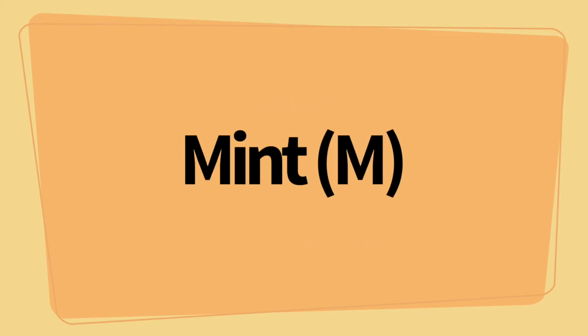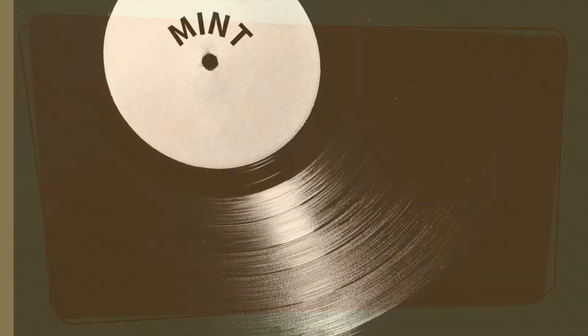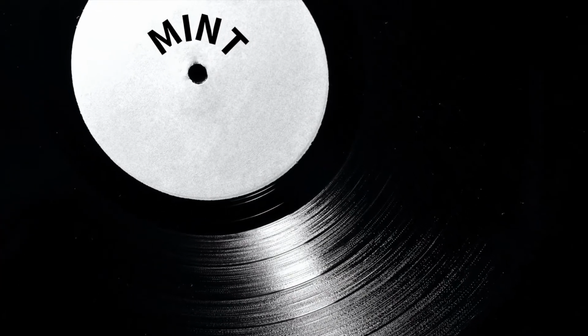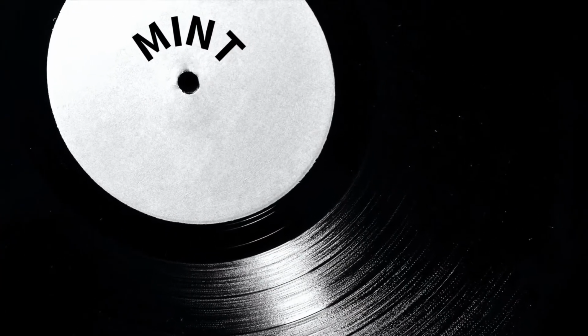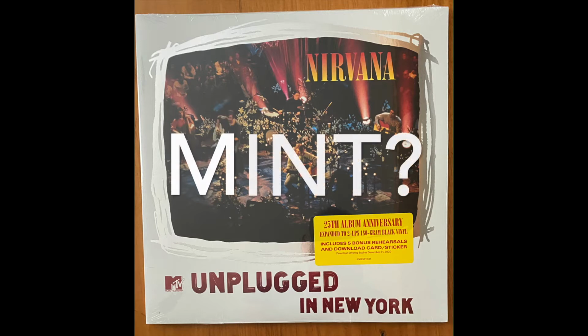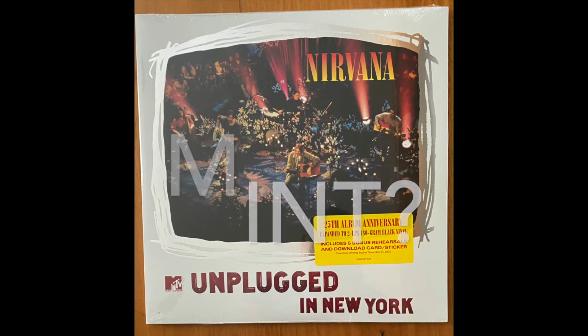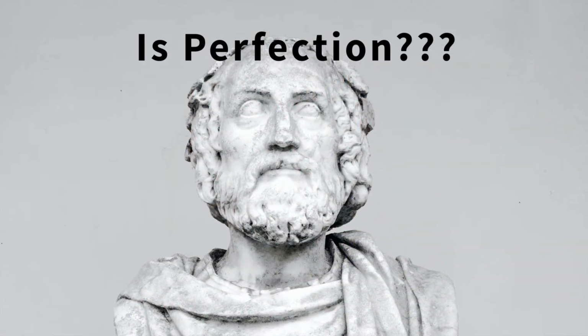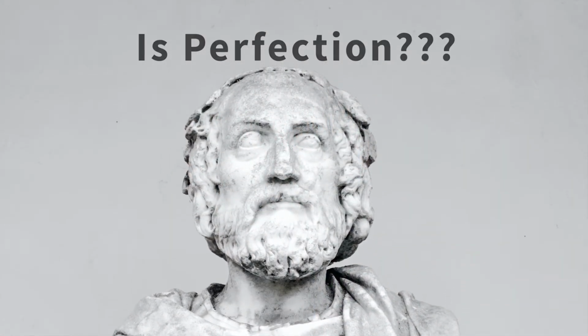Up first is mint. A mint record is the white whale of record collecting. This record and everything associated with it, including its cover, will be in perfect condition without a blemish to be found. Now, just because a record is sealed, it doesn't mean it's in mint condition. You'll definitely want to mention if a record is sealed, but it doesn't automatically grant it the coveted mint designation. Use this sparingly, if at all, when you grade a record. Ask yourself, does perfection really exist in the universe?